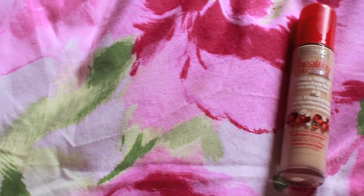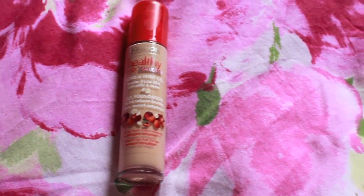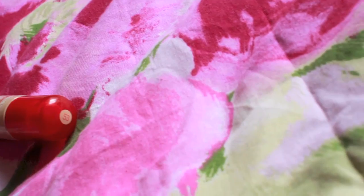I think it was her that did a blog post on this, and it is the Bourjois Healthy Mix Serum, which is going to be the first product that I'm doing first impressions on today. It is a gel foundation, 16-hour radiance boosting, evens and revives the complexion, and it has all that good energy boosting vitamins inside it. But I just really like the sound of it.